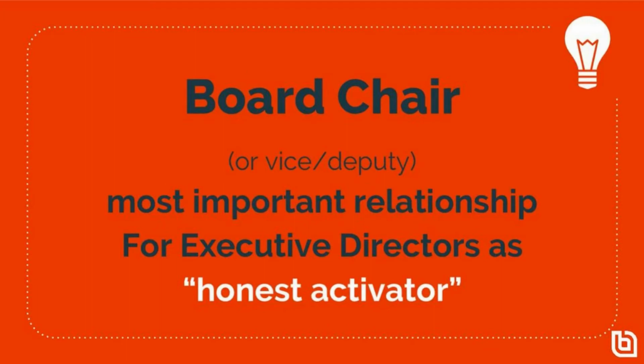Honest in that we're not just telling each other what we want to hear. We're not just patting each other on the back and saying, "Oh, isn't it great that we're doing all this good work?" But is dealing with the real issues in a genuine way. An activator in terms of activating other board members and providing that feedback to the executive director, which is vital because the ED role can be very lonely.